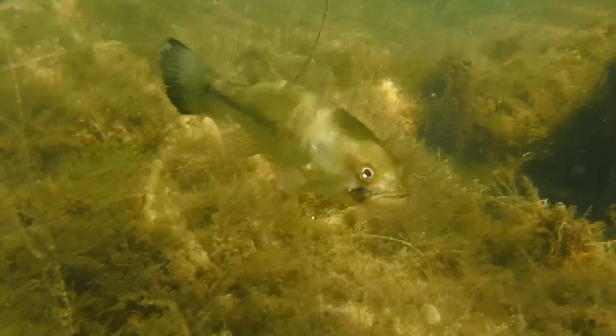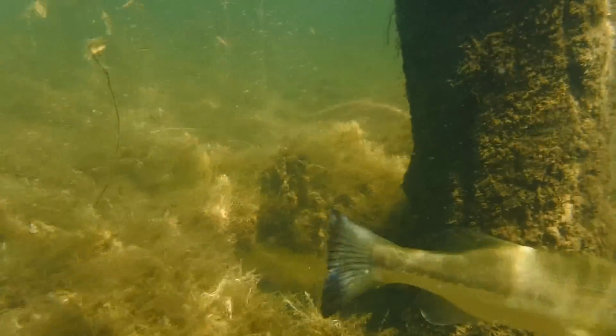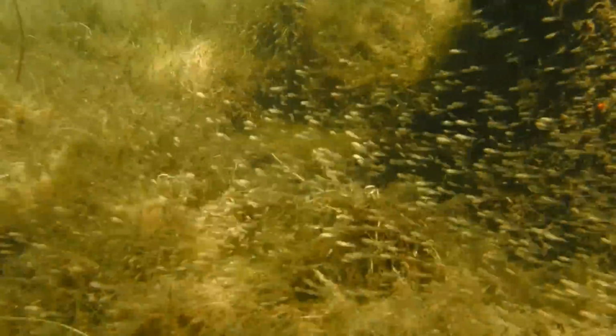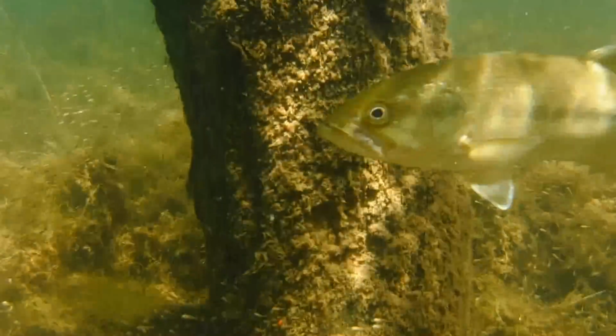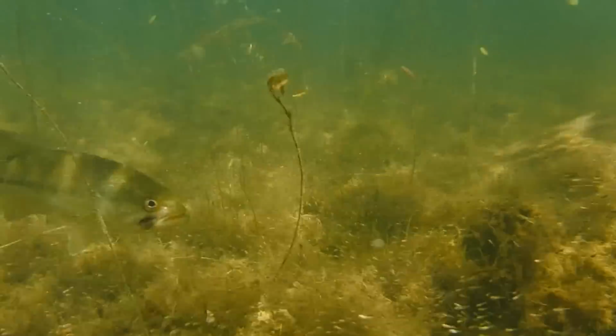The tiny translucent fry are perfectly camouflaged to blend in with their environment, so it's difficult to see them all at once and truly appreciate just how many fry there are in this group. Bass are very object-oriented fish, and this submerged tree stump seems to be at the center of their territory. So the eggs were probably laid somewhere near this spot.